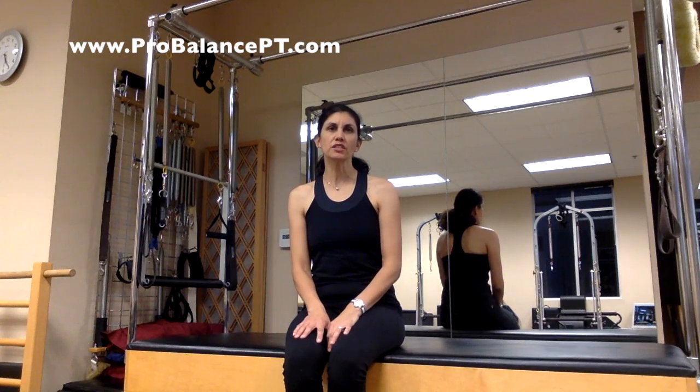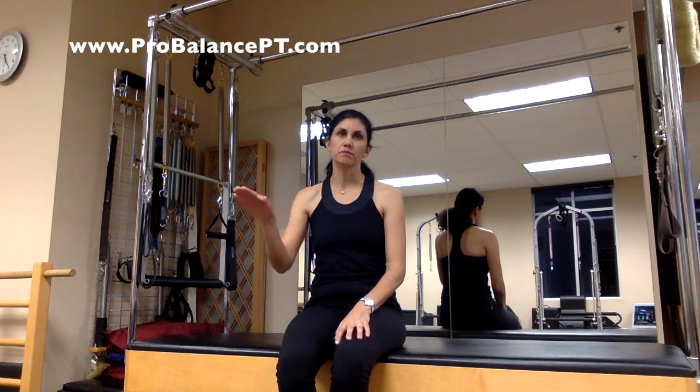What I'd like to do is showcase a piece of equipment here called the trapeze table, and it really has great benefits throughout the scope of rehab, all the way to working with somebody that might be more of an elite athlete. So I just wanted to show you that progression so that you get an idea of how you can take a very similar exercise and progress it to something that is far more challenging to the individual.